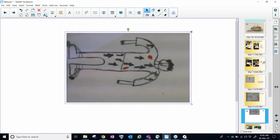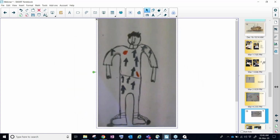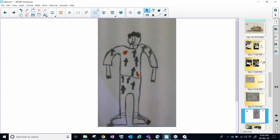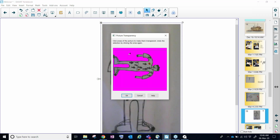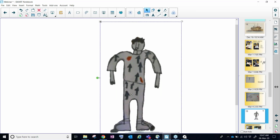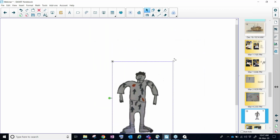And after we had got it to a different page, we wouldn't want the white background, so we would do something called set image transparency. And we would click out the bits that we would not want, and there you go, our thing. And if we would like to make it smaller, sometimes your picture would be humongous, and you could make it however big you want.